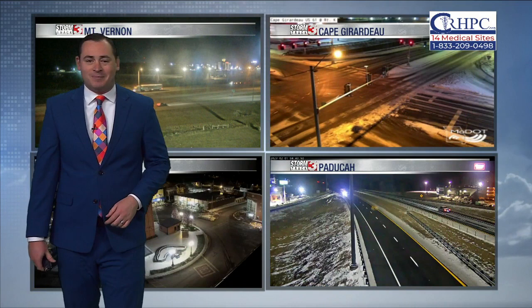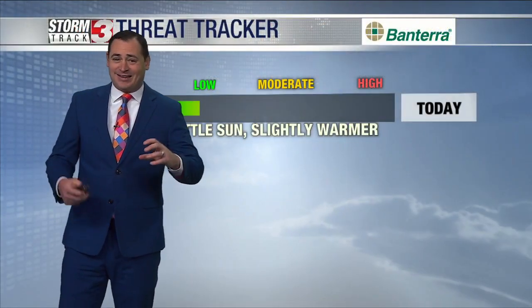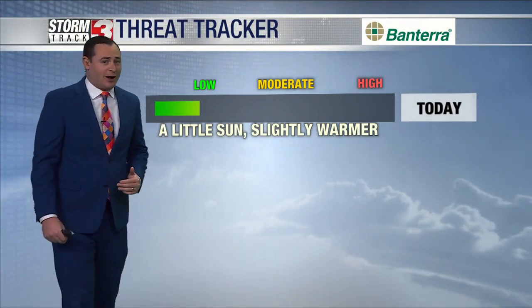But otherwise, keeping an eye on some of the road conditions. Most of the main roads are in pretty good shape across the region, but get off those main roads, secondary streets and side streets are not in the best shape. In fact, even parking lots and sidewalks, use some caution. It is very, very icy. That sleet solidifies into almost a solid block of ice.